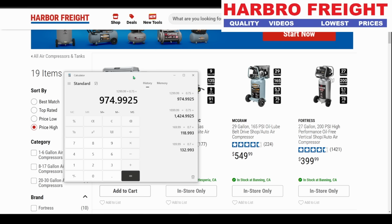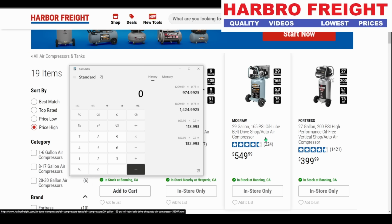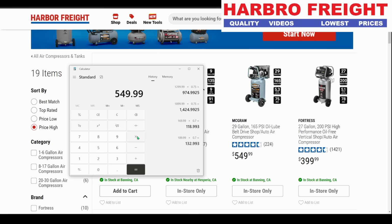We'll look at this McGraw here. I believe it's the most expensive McGraw one available, 29 gallon. So definitely capacity-wise, it'll cover most things. 165 PSI oil lube belt drive shop auto air compressor, $549.99. This is getting more realistic. And you multiply that by the 25% off and you're getting it for $412.50. So you're saving easy 130, 140 bucks.